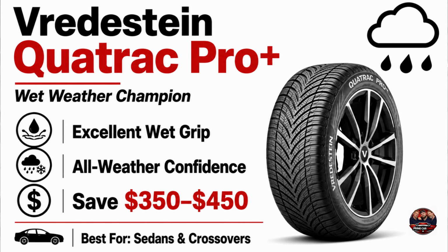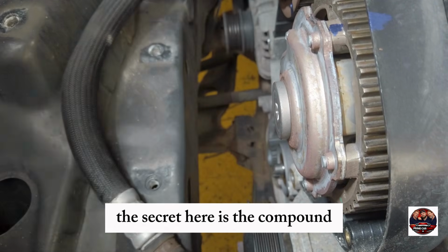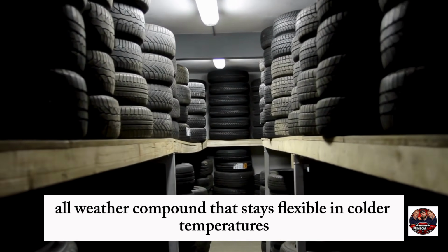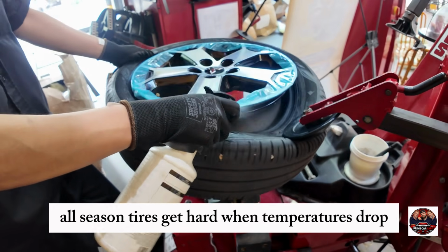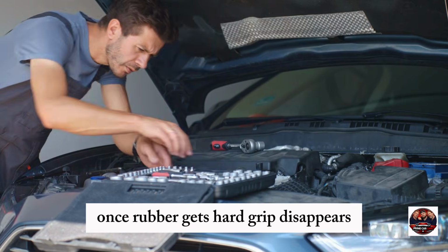Think East Coast. Think Pacific Northwest. Think Midwest spring and fall. Think daily commuters who don't want that stomach drop feeling when they hit standing water on the highway. The secret here is the compound. Vredestein uses a high silica all-weather compound that stays flexible in colder temperatures while still giving you stable handling in the dry. That matters because a lot of basic all-season tires get hard when temperatures drop. Once rubber gets hard, grip disappears.